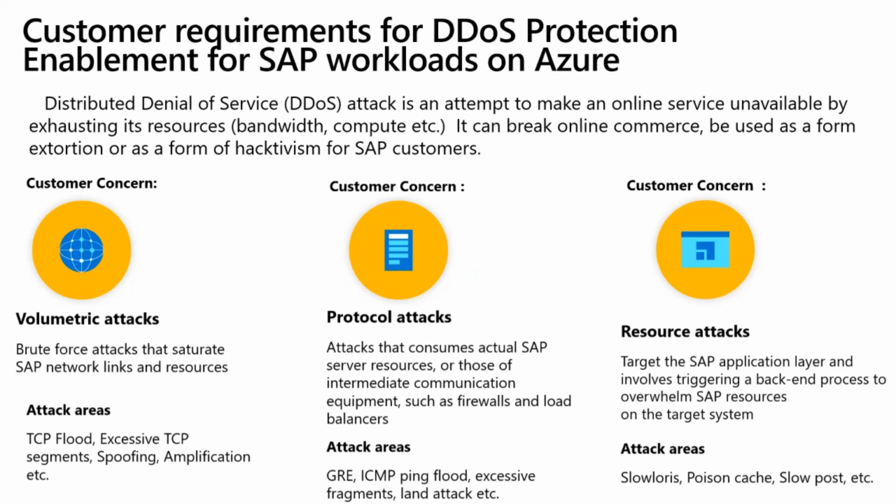But the brute force attacks are important because most of the time customers who like to secure their SAP workloads overlook very standard solutions which are available by Microsoft. And Azure DDoS Standard is one of many services.